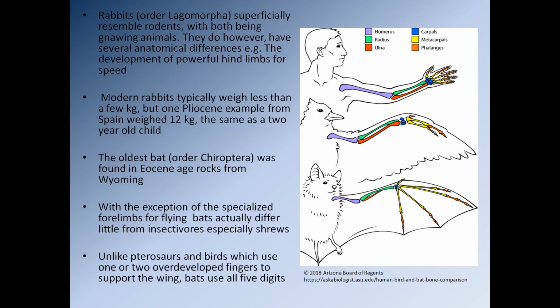Modern rabbits typically weigh less than a few kilograms, but one Pliocene example from Spain weighed 12 kilograms. That's about the same as a 2-year-old child, give or take a little bit.